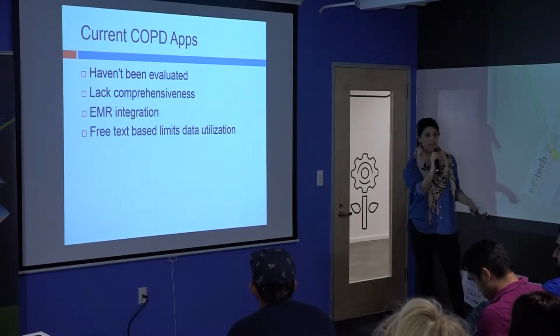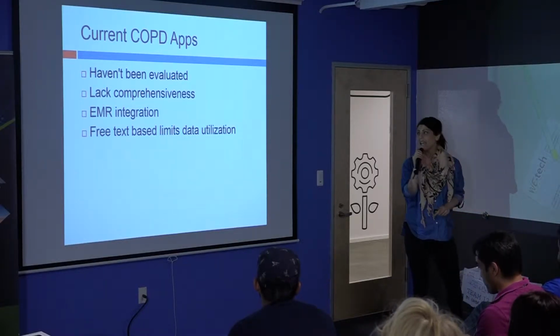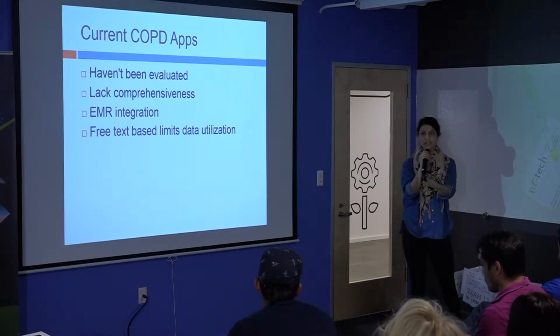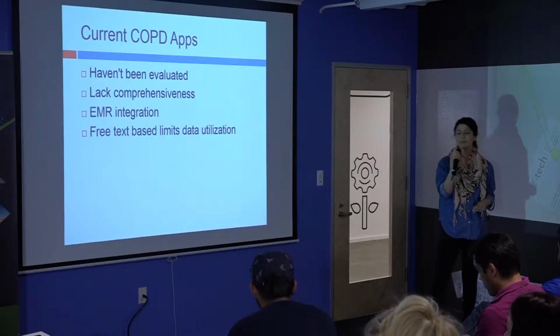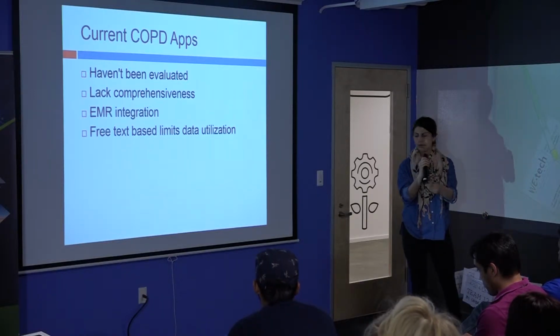So current COPD apps, there are some that exist out there. They haven't been evaluated formally. They lack comprehensiveness, and they also lack the ability to integrate with EMR, so the information going into the app doesn't transmit into an EMR for the provider to see and act upon immediately, and that's because they're free text-based, so the data is not structured in such a way that the information can be utilized.